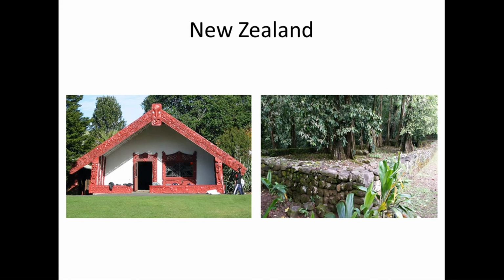They're the village meeting space. All communal decisions were made in this sort of sacred political space. That's probably the best way of describing it. Sacred political space is probably it. I'm going to write that down.